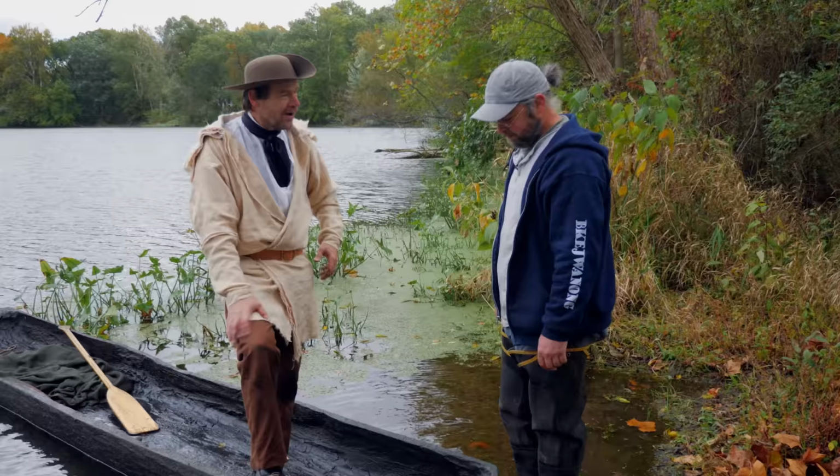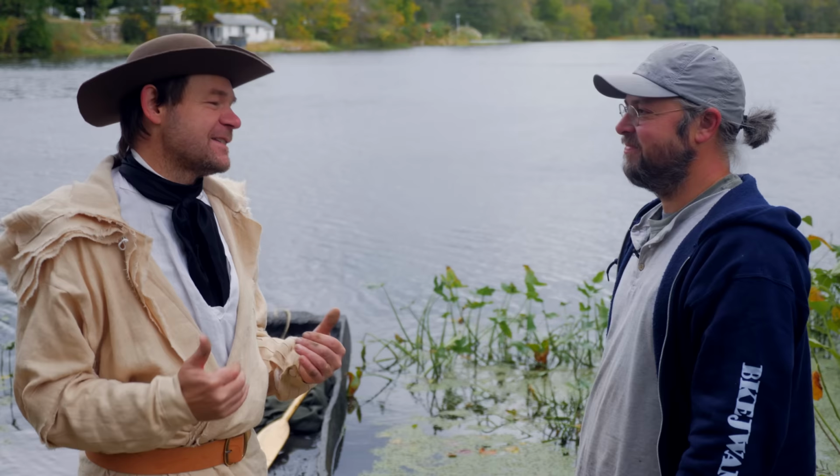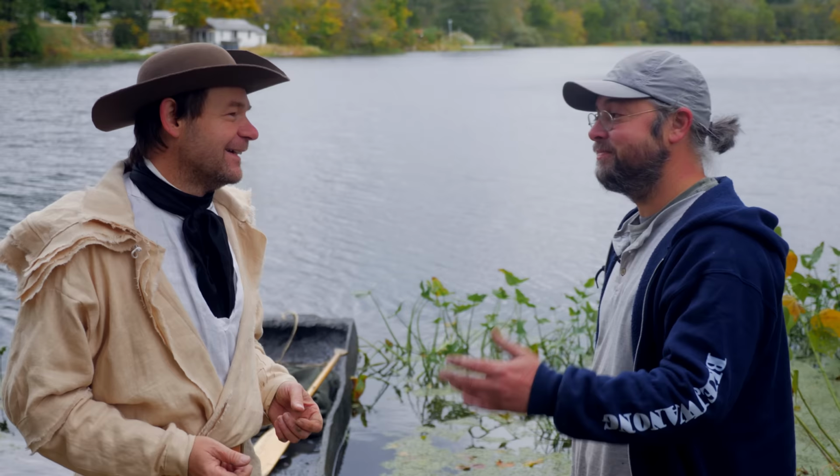This was a perfect experience. It's right out of the journals. Those guys were doing this very thing with exactly the same kind of canoe. I loved it. The next step in this experience is, how do we build one? I really need to build one of these. Can you help me with that? I sure can. I've built a number of them, and I have a lot of confidence that we can come up with a great canoe.